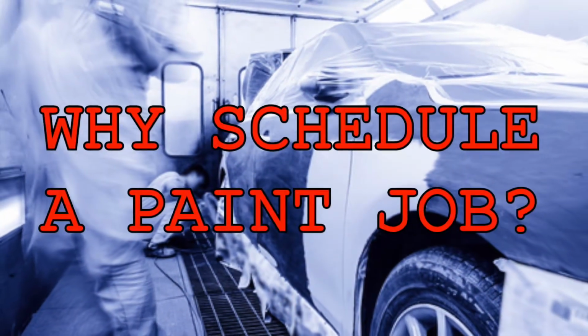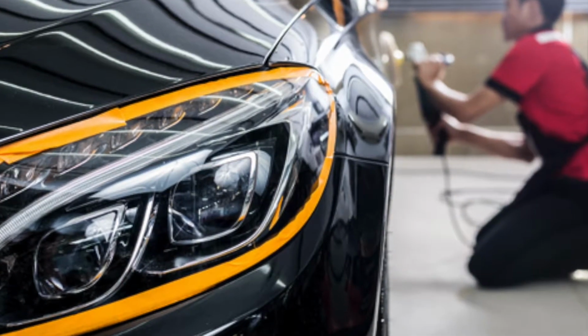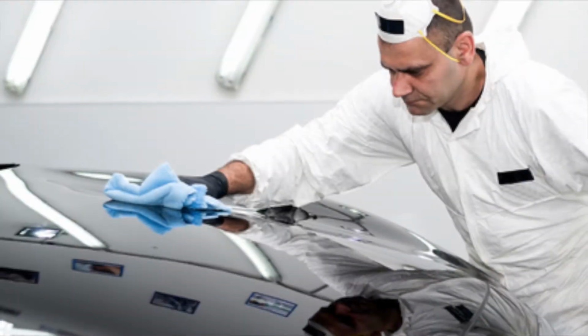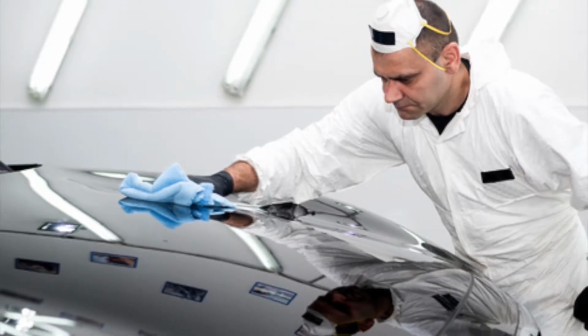Why should I schedule a car paint job? Like we mentioned, a car paint job can take your ride to a whole new level in terms of appearance. It makes the car look fresher, newer, and sportier. It also boosts your resale value so you can get more money for your ride if you're trying to sell it.